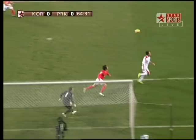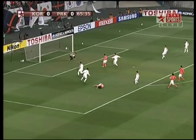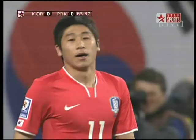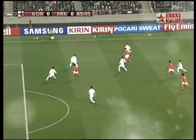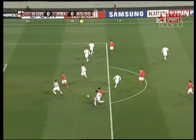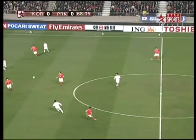What a chance, it has to be said. Oh, trying to thread it through the eye of a needle, but it's broke to the edge of the box, and that should have been a goal from Lee Kun-ho. It overran the initial one. Didn't really expect that ball to come to him. Park Ju-young it was with the shot. Just gets on the end of it here and scuffs it straight into the path of Lee Kun-ho. What a chance. The relative safety of North Korea, but they just give the ball away yet again.